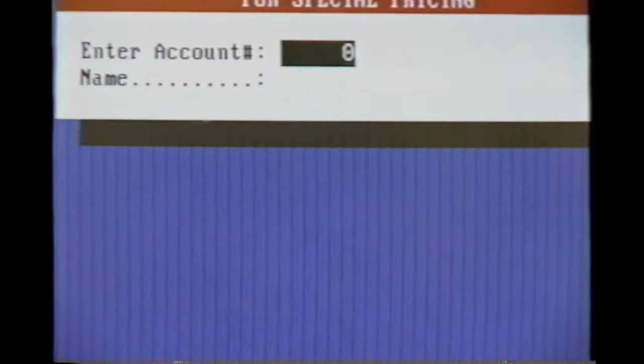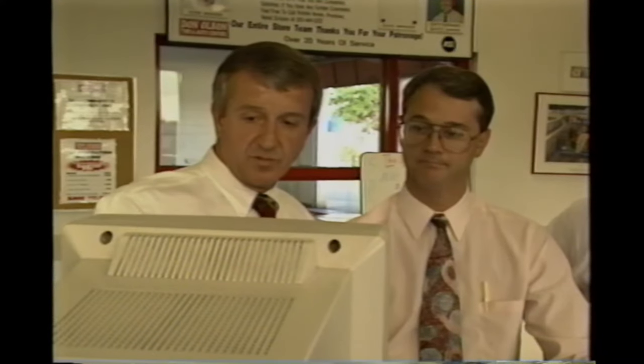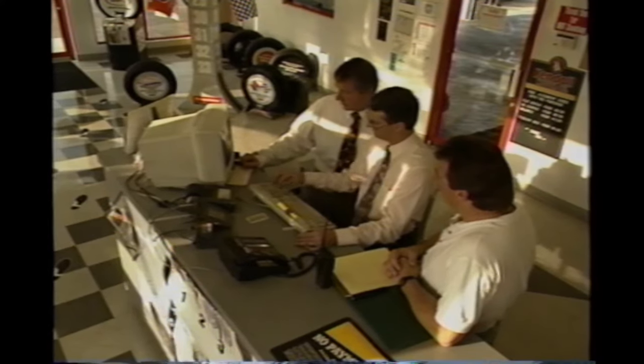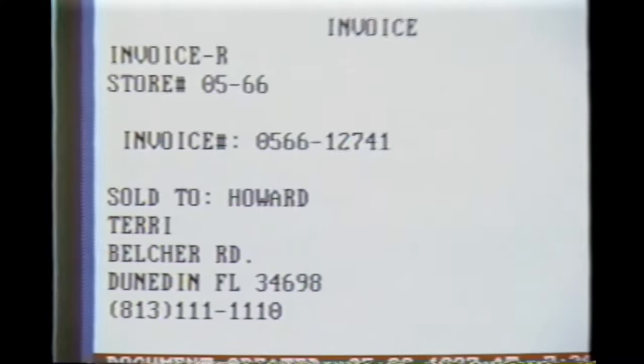The computer shows the tire is sold out. Look at that. We had four, we sold four, September 11th, 1995. The last set was purchased 8 months earlier by someone named Terry Howard.